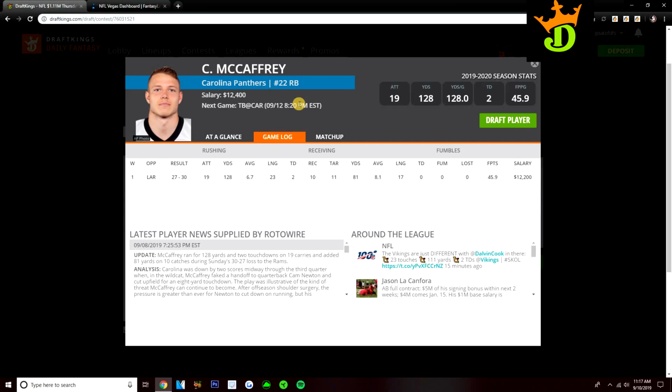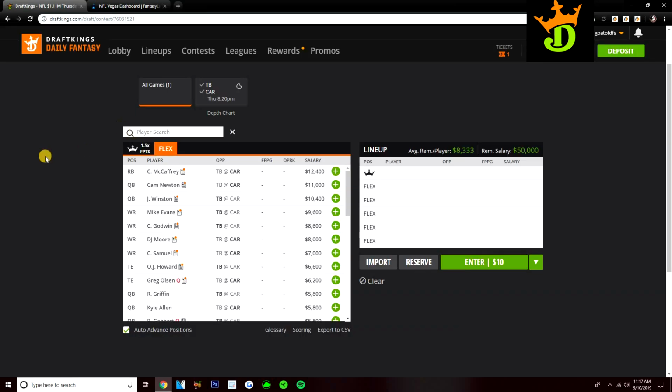Obviously, we can't project him for 45 DraftKings points, but I feel like he's got a pretty safe 20-25 point floor in this matchup, especially given DraftKings full PPR scoring. So love McCaffrey here, top play on the slate, and it's not even close.